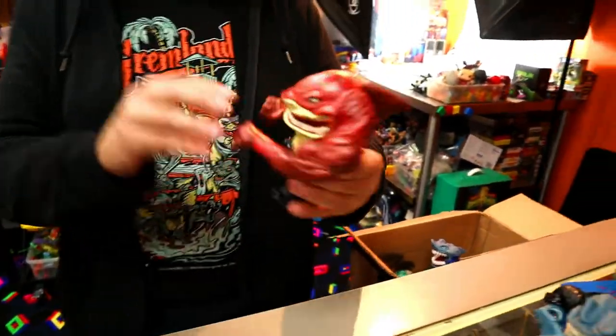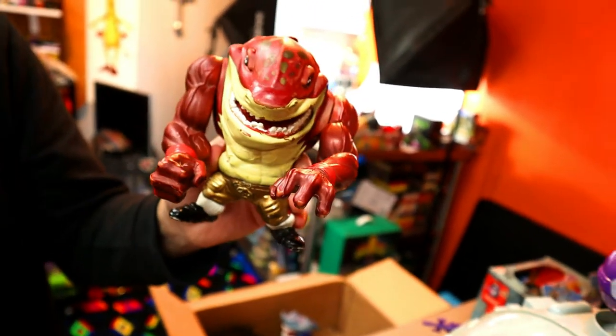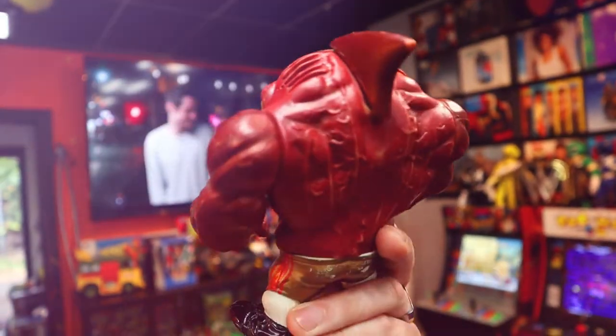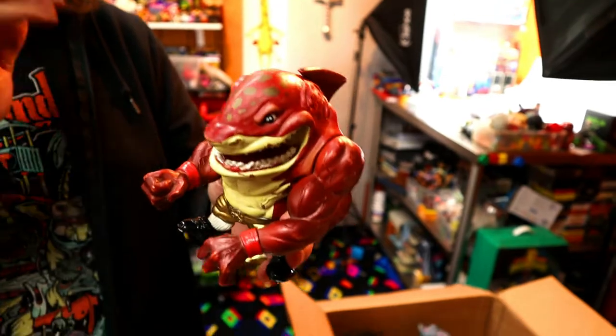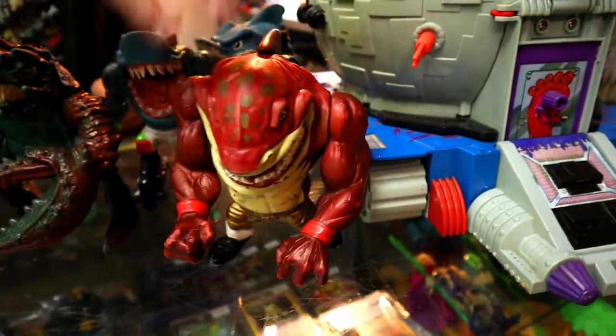Here's a dude we haven't seen yet. Series 2, the big dog right here. He's so awesome. This is Slamu, big Slamu. Got the football pants on. Looks like he plays for the San Francisco 49ers. Absolutely. Cool figure, but not the coolest. I got a couple banger Slamus to show you in a minute. He'd be the least impressive of them all.